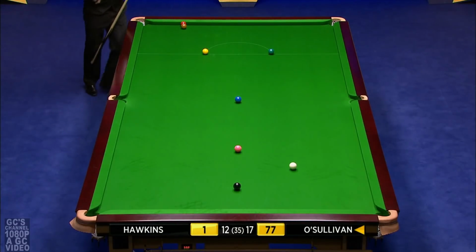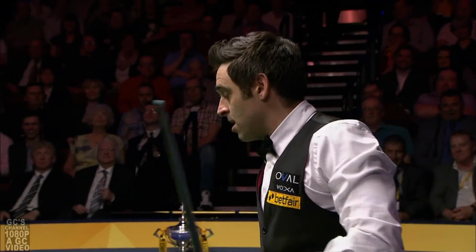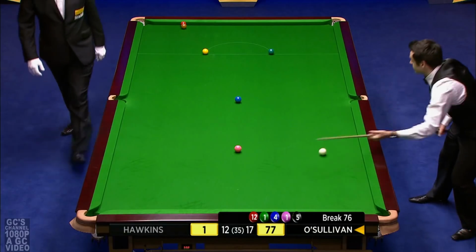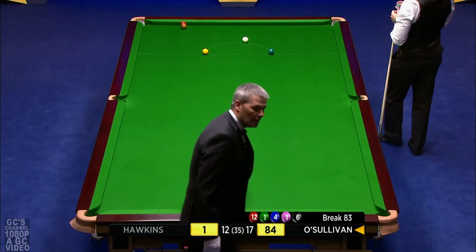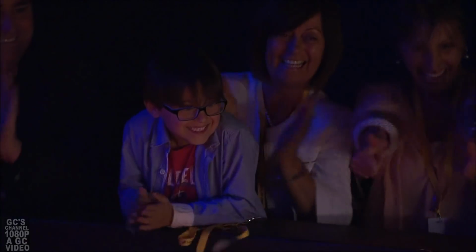But he must be feeling so good inside, but once again, Barry Hawkins has played his part in this year's World Championship. But this man has done something very, very special here this year. And listen to the crowd.